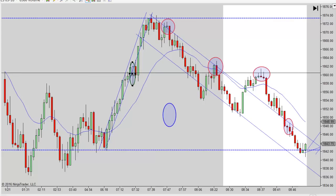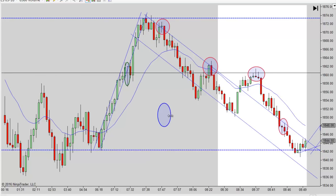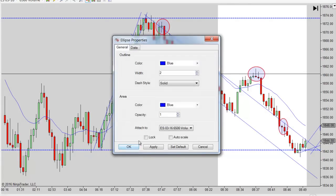If I was in on that one, I would add on here, but I really liked it better when it tried to go lower again and failed and then shot straight out up the top. Just be ready to go long there. Already have your stop in place.